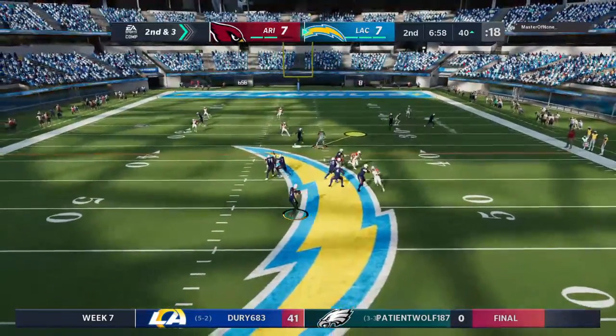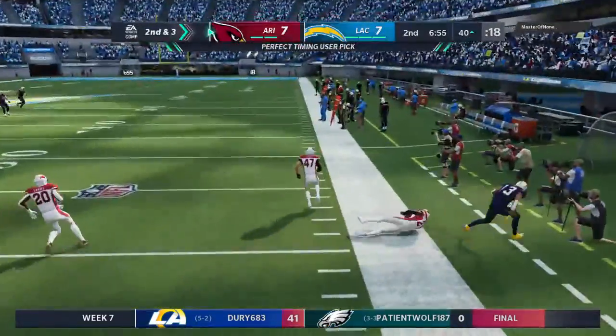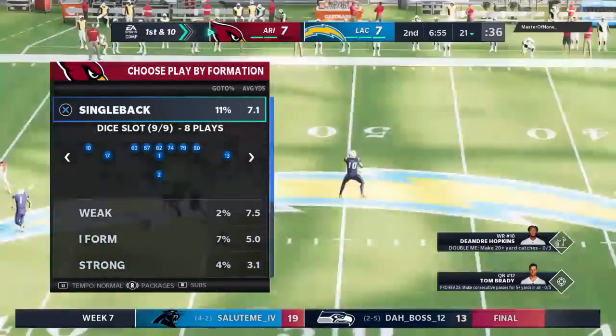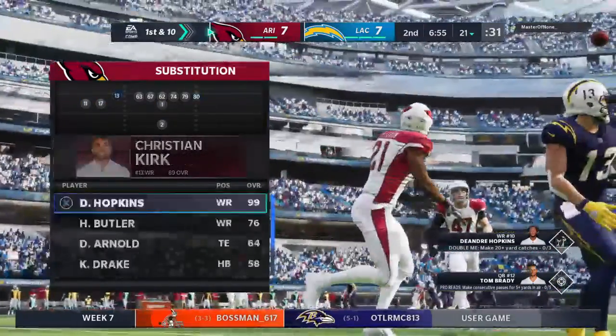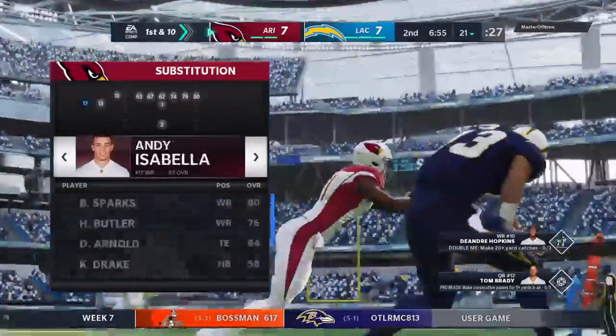From the shotgun, here's Herbert. Trying to force it to Allen, and it's intercepted. Picked off at the 21. And that's now the second time he's picked off a pass here in the first half alone. Again, another great read defensively, and you just see him get in the right position to make the play and get his guys the football back.